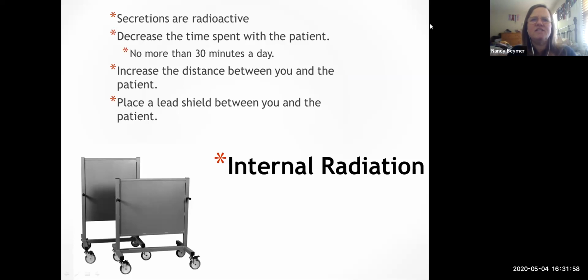Now, internal radiation is different. Internal radiation, there's 2 kinds. There's one that they swallow, and also one that you can put in them either temporarily, like the vaginal cylinder, or permanently, like prostate seed implant, or like I said, the radiation swallow. And if they have a radiation swallow, their secretions are radioactive. And your trick when you're dealing with internal radiation is limit the time you spend with them, no more than 30 minutes a day. So that's in your whole entire shift, no more than 30 minutes with them.